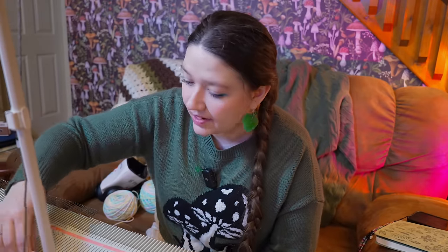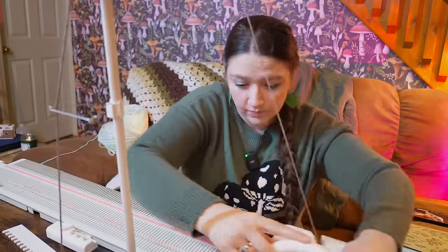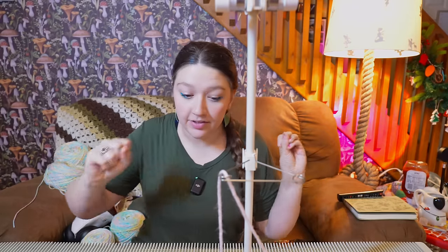Sliding the pegs forward is one of my favorite things. Time to thread it up with our waist yarn to start. And may the odds be ever in your favor. Katniss and Peeta are in the training rooms and I have officially cast on with our waist yarn.